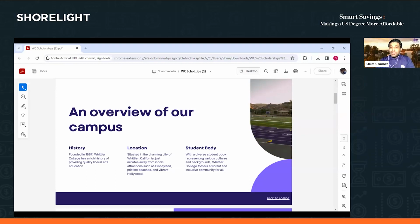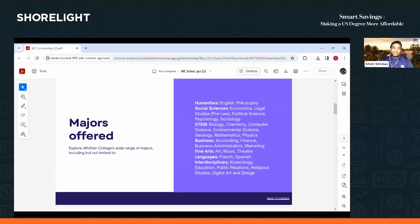Our student body is comprised of about 1,100 American students, and the rest are international students coming from about 37 different countries. So, a fairly large international population for a small school, about 120 international students. We're very proud of that fact. We have about 37 different majors, primarily in humanities, social sciences, and STEM.